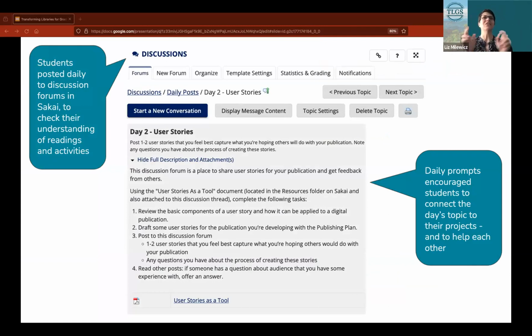Apparently there's some animation in there that was a little delayed, but what you have in front of you now, hopefully, is a discussion page from Sakai. This gives you an example of what this actually looked like within the course management system. Each day the students would have a post, and we provided a prompt within each of those posts to give students very specific information to post into the discussion forum.